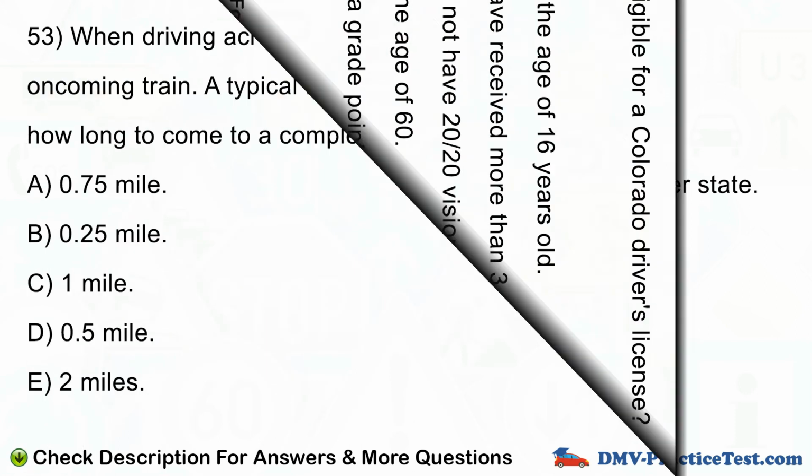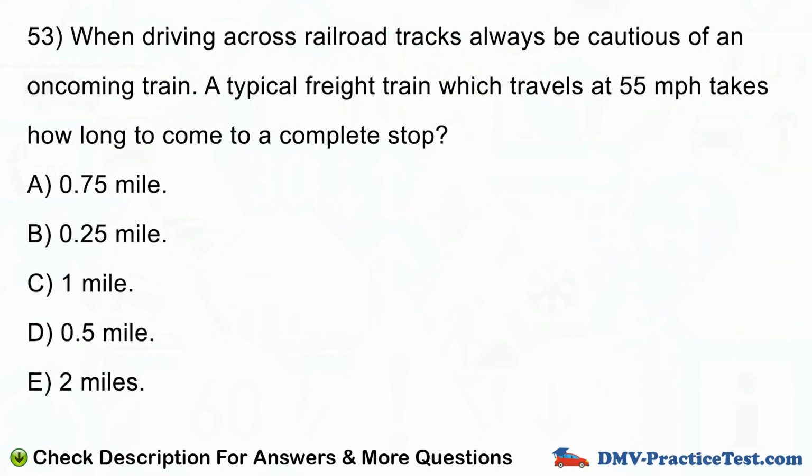Question number 53. When driving across railroad tracks, always be cautious of an oncoming train. A typical freight train which travels at 55 miles per hour takes how long to come to a complete stop? A. 0.75 mile. B. 0.25 mile. C. 1 mile. D. 0.5 mile. E. 2 miles.